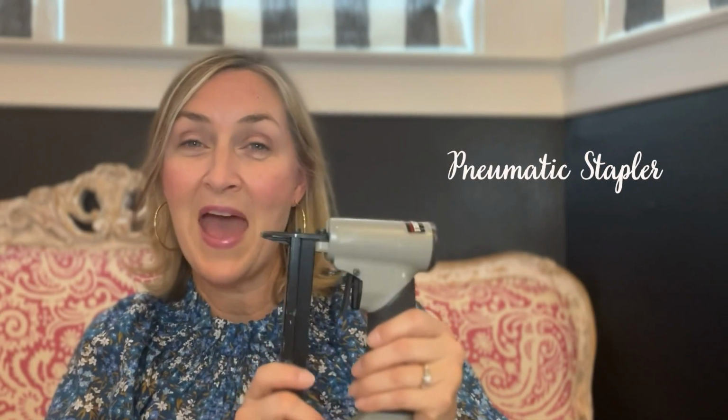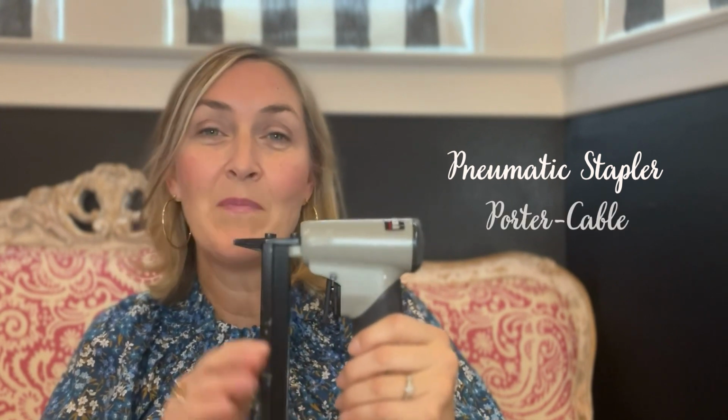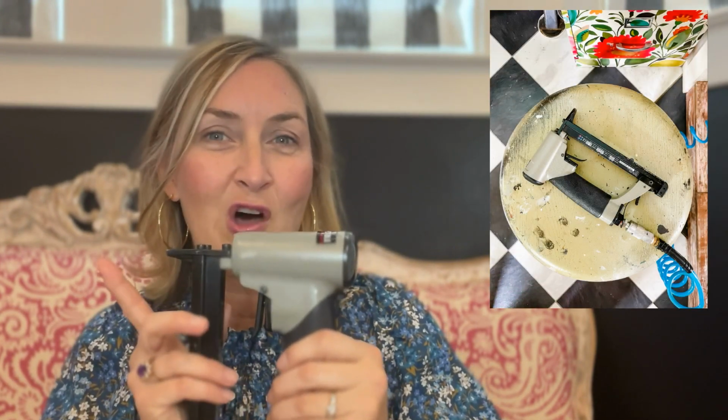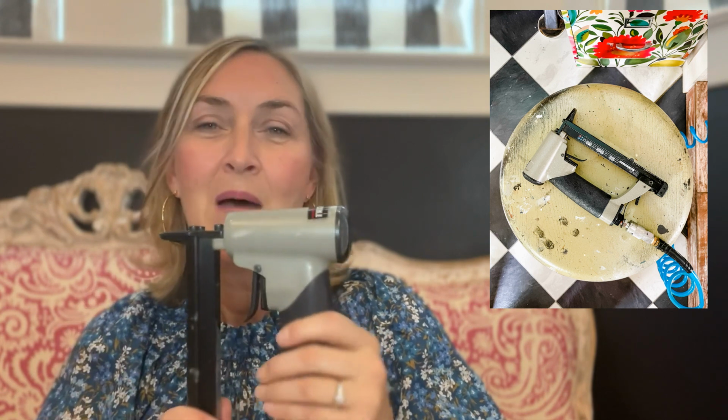My next favorite upholstery tool is my pneumatic stapler. This is a Porter Cable, but there's lots of other really great brands, but I've had a lot of luck with this one and I really like it. I only wish that it had a long nose on it because it really makes it easy to get into tight corners, but this regular one does just fine. I think this runs anywhere from $79 to $97, depending on where you can find it online, but it's a Porter Cable pneumatic stapler for upholstery.